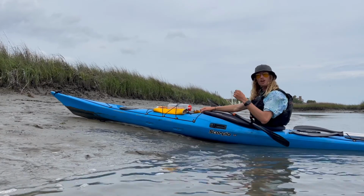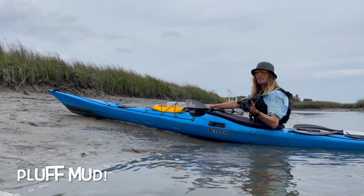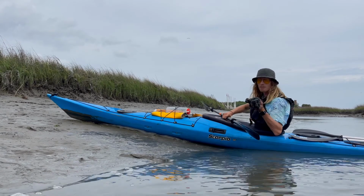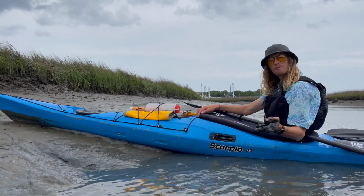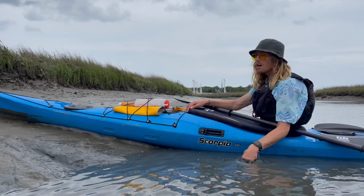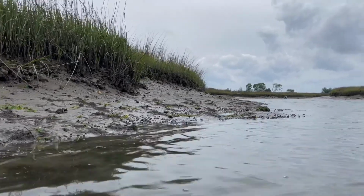Today, I'm in Charleston, South Carolina, and we are going to investigate pluff mud, a huge component of this salt marsh ecosystem. Pluff mud, what is it exactly? Is it a bunch of silty sediment? Well, that would be correct, but not entirely. It's a bunch of sediment mixed with decomposed organic material.